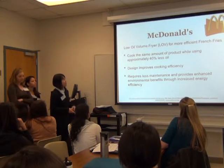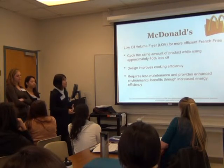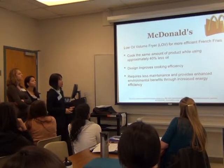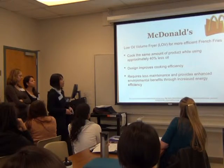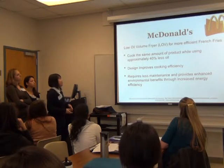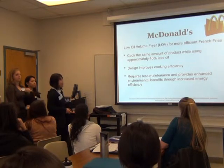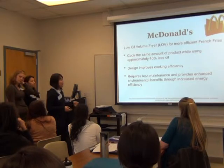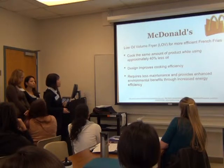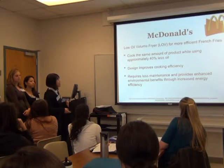The first example I chose is McDonald's and what they've been doing to better manage their energy usage. They use a special fryer called a low oil volume fryer, LOV, to make more efficient French fries. This type of fryer cooks about the same amount of product but uses approximately 40% less oil. And since the volume of the oil is less, you're using less energy to heat up the oil versus if you were to heat up a larger gallon of oil. This fryer design improves cooking efficiency and requires less maintenance, which thus decreases the amount of energy usage.